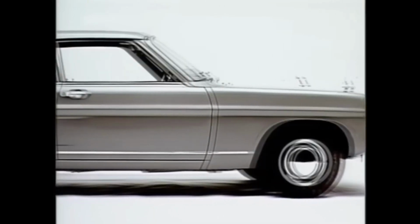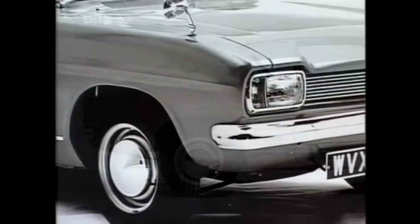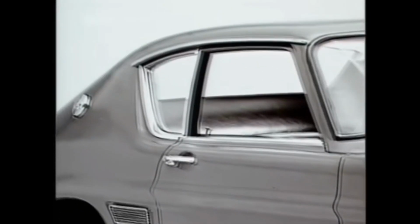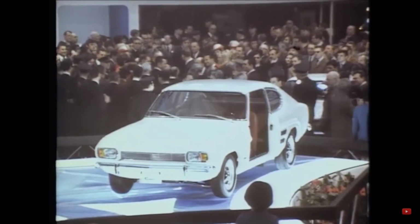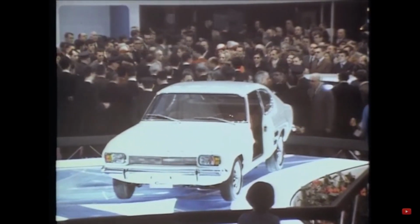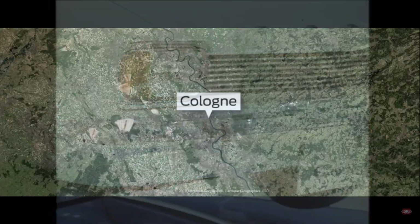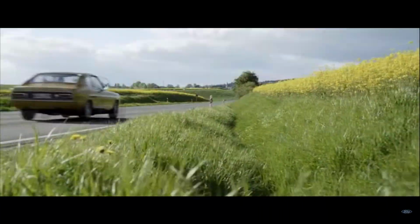The 1969 Capri was one of the first collaborations between Ford's newly merged British and German operations. The two groups did not always see eye to eye, but they did agree on applying much of the same formula for their new coupe as the Mustang's. The Capri was a hit. In January 1969, it was unveiled at the Brussels International Auto Show, in between London and Cologne. The Capri became an instant hit across Europe.